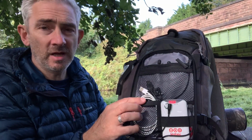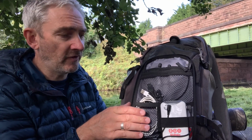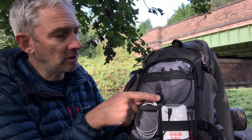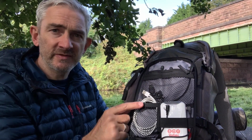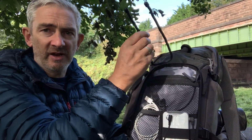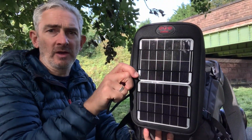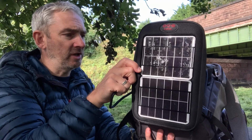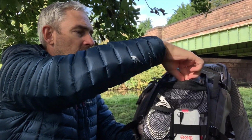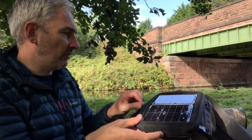So you've got that. I've got the lead there for my phone, so when my phone gets low in power, because I do quite a lot of recording with my iPhone, I can recharge it. You've got lots of little attachments for different appliances. That's just a little wire stand that I've made, so I can angle the solar panel if I have it on its own. So that's what that's in there for. So that's the panel, which I find very useful.